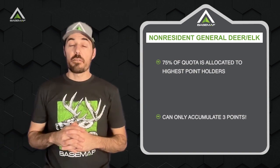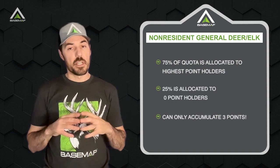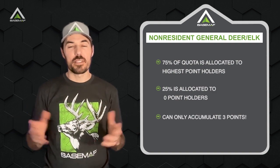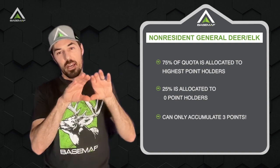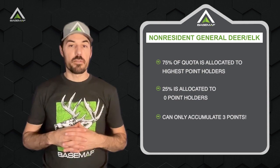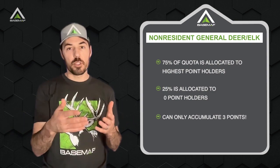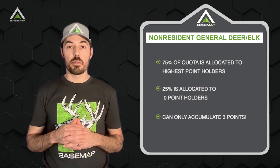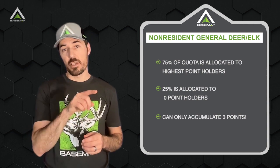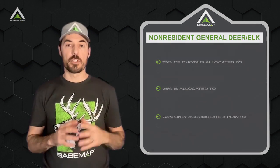But the twist here is that for non-residents, there's still 25% of the quota that remains for these deer and elk tags. And that 25% is actually given out to people who have no points. So what happens is the 0 point applicants at the bottom are randomly given out 25% of the tags. And so it's actually a strategy in Montana to decide not to build preference points or not use your points in that year's application and go into that 0 point group, because it has happened in the past where you're better off having no preference points. You'll have, let's say, higher odds of drawing than if you only had 1 preference point.